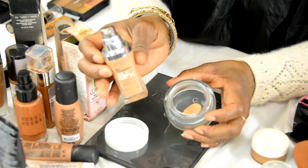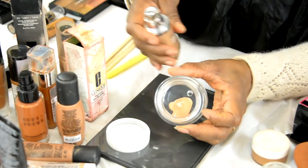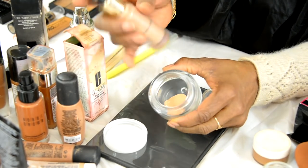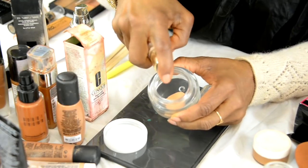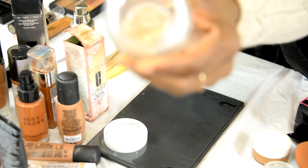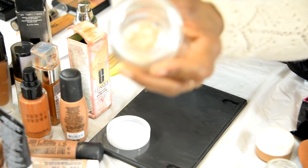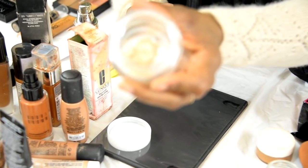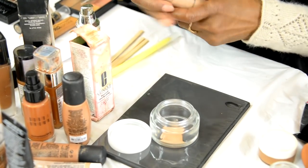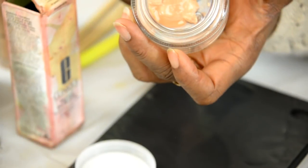Anyway, True Match is the first thing we're putting in. And so you just squirt a little bit in there. Not too much. And then we're going Max Factor. This is really light. Now what you're going to find is, from what I've just done here, you can see the two different colors. Because that was what shocked my friend as well when she brought her particular brand of foundation.